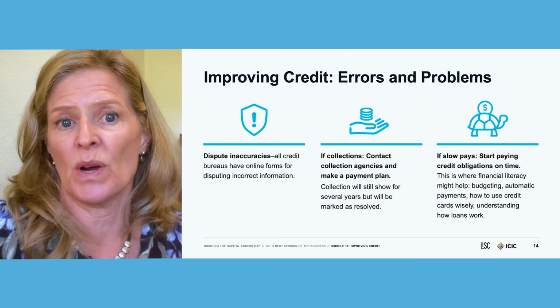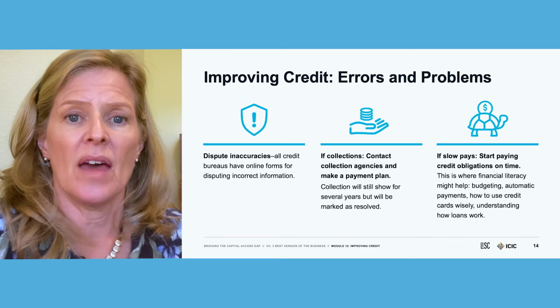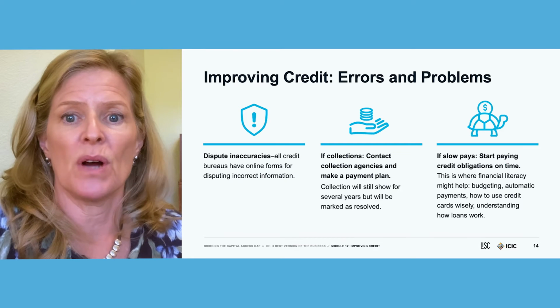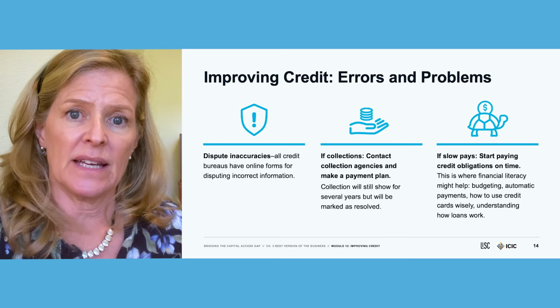So let's discuss some ways you can help your clients improve their credit reports. And the first way is addressing errors and problems. So the first thing you want to do is address any inaccuracies.